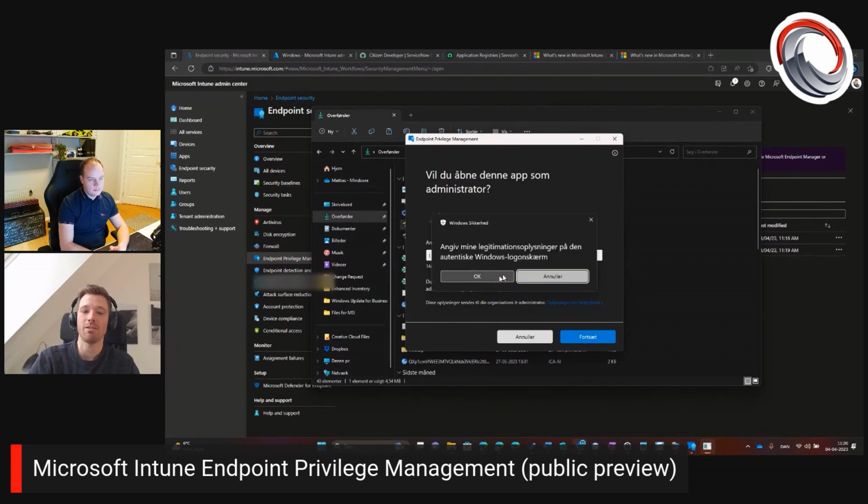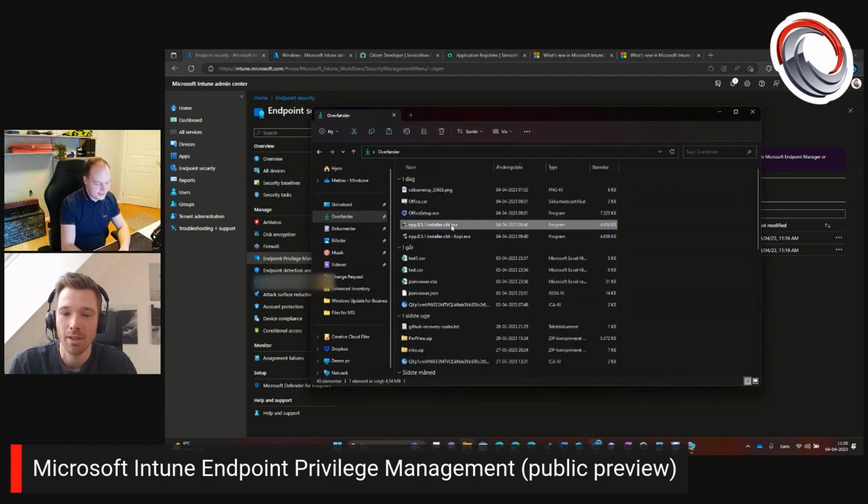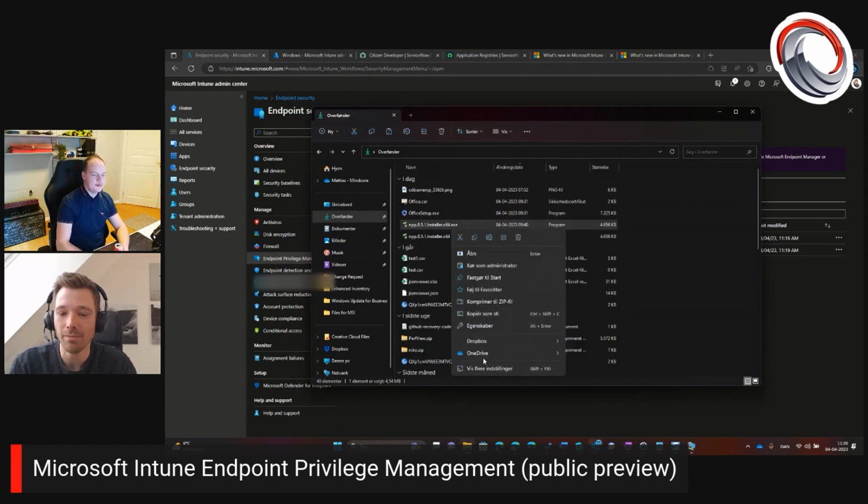And now it asks me for the Windows authentication that I said it should. And now it wants me to press Control-Alt-Delete. And you can't see that, I guess, but I'm typing in my Windows Hello credentials. And whoa, I got an issue here. What is going on? Unable to elevate this app because it came from the internet or another computer. Okay. I like how you're thinking. You're smart.